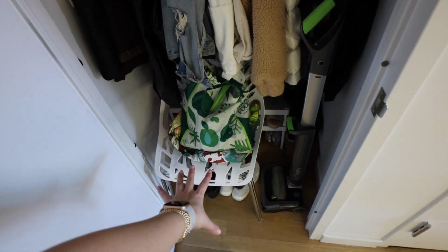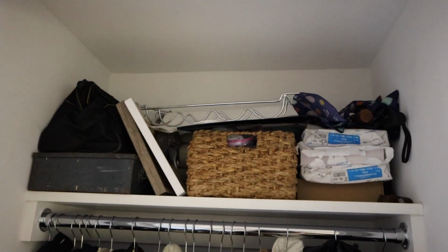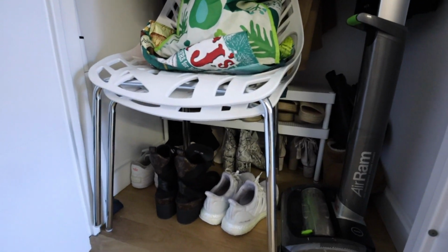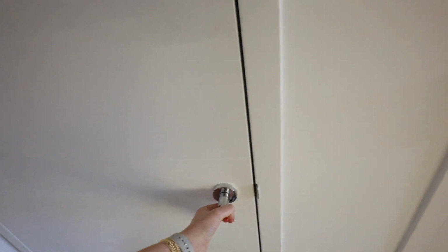My vacuum and all my shoes are in here. And then at the top, just random stuff. I have paper, toolkits for when I hang stuff, decor, like seasonal decor. That's the random stuff at the top. And then I do have a shoe rack when we actually bend down here. It is definitely a nice spacious size closet that I like having when you first walk in.